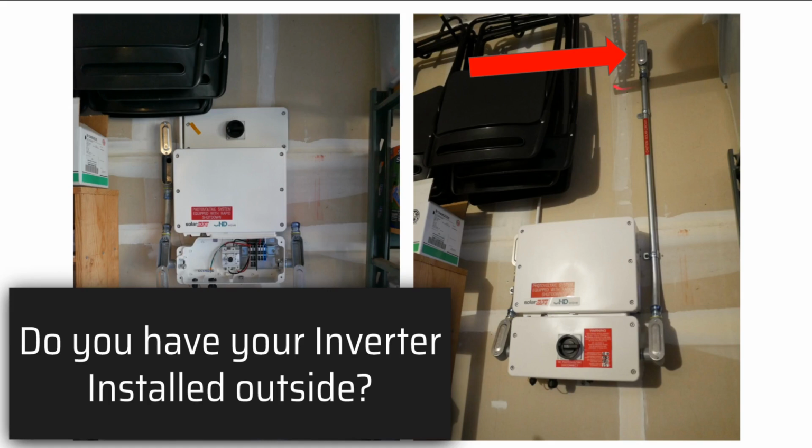This arrow here is pointing to the place where it connects to the outside. Now I chose to have my solar inverter installed in my garage. I did choose to have the inverter installed on the inside of my garage because that is the west side of the house and I wanted to avoid any sun damage.